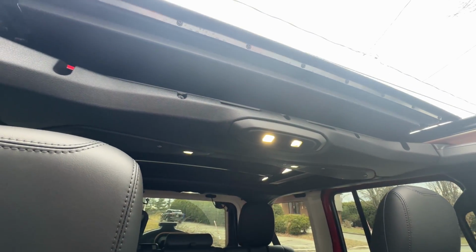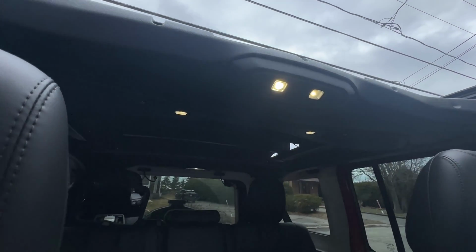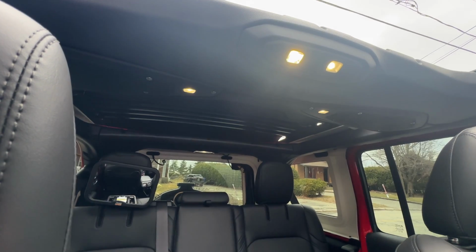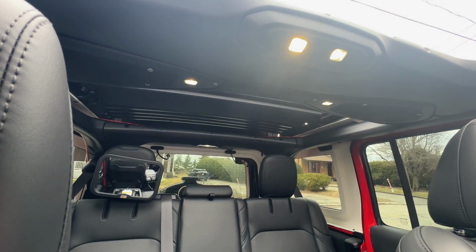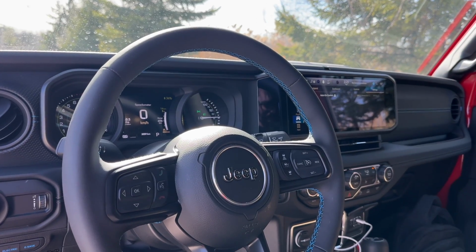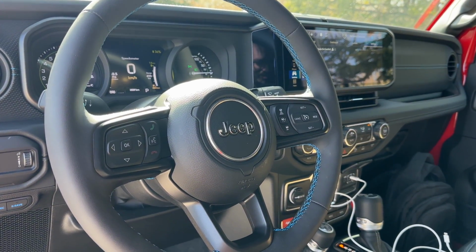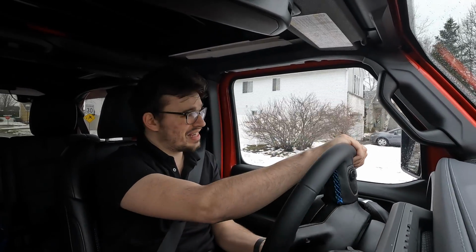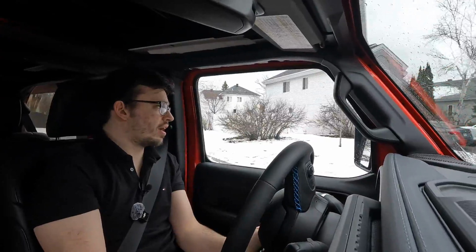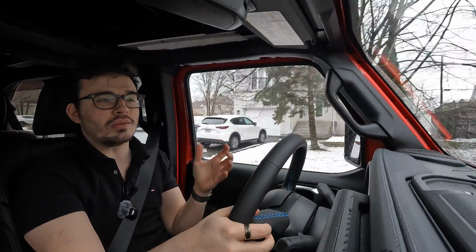Other things that I like though, I know I've seen a lot of complaints that they didn't fully digitize the gauge cluster. Personally, I don't care about that. I actually have no problem with the fact that they didn't. I think it keeps the Jeep style. Put a little screen in there. It's got all the information I could ever want on it. And then keep the gauges there too, which is really nice. And you can also customize this little screen to really pinpoint all the information you really want. So I think that's important too.